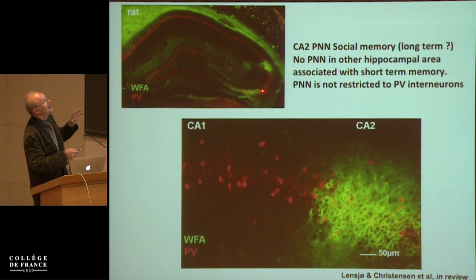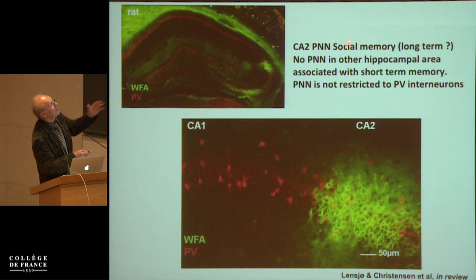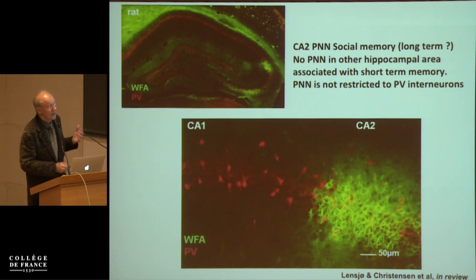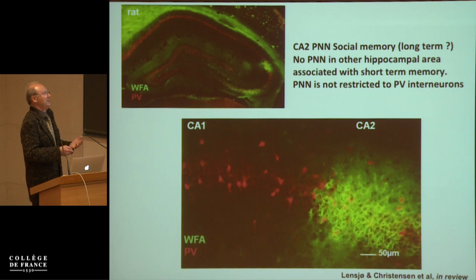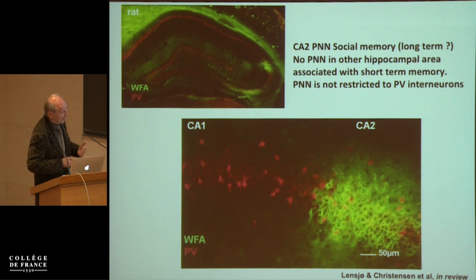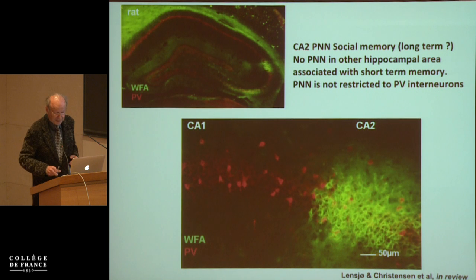Then I want to show you this nice story about the hippocampus. As you know, the hippocampus is not for long-term memory, but social memory is a long-term memory. And social memory is associated with CA2. And see over here, CA2 is full of PNN, not only around the PV cell, but everywhere. It's maybe not a demonstration, but over here in CA1, you don't have any long-term memory, it's short-term memory. There you have an area of the hippocampus which is related to long-term memory, and there you have the PNN.